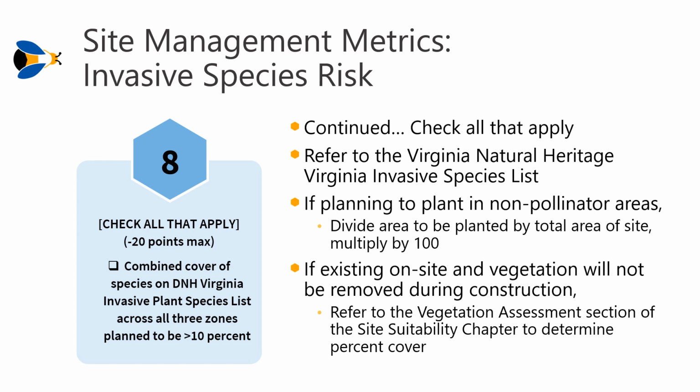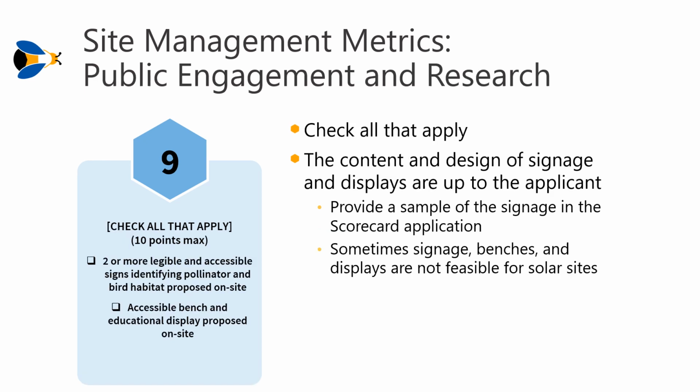If any invasive species on this list are present on site already and vegetation will not be removed during construction, refer to the vegetation assessment section of the site suitability chapter in the comprehensive manual to determine the overall percent cover. If in either of these scenarios the coverage turns out to be greater than 10%, then check this option.